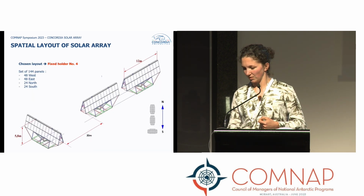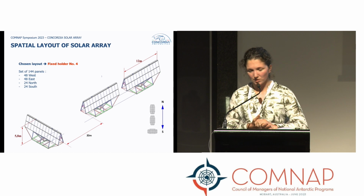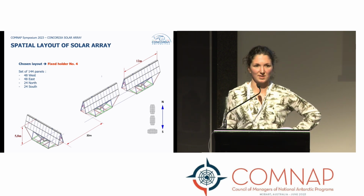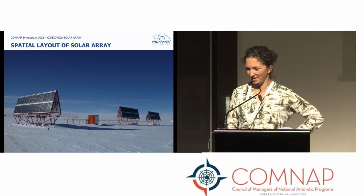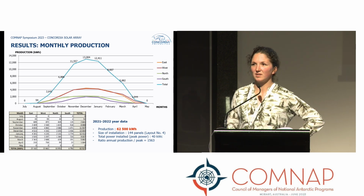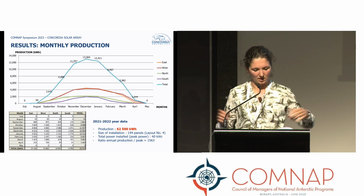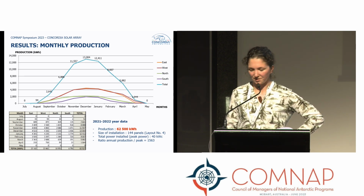So one full set is made of 3 supports, so 144 panels. 48 are heading to the west, 48 to the east, 24 to the north, and 24 to the south, which can be quite surprising, but we'll see that it's not as useless as we could think at first. So this is the photo. And then for the results, we've been installing this support. The first one was in summer season 2021, and the full set was assembled during the 21-22 summer campaign. So we had 1 full year of operation.